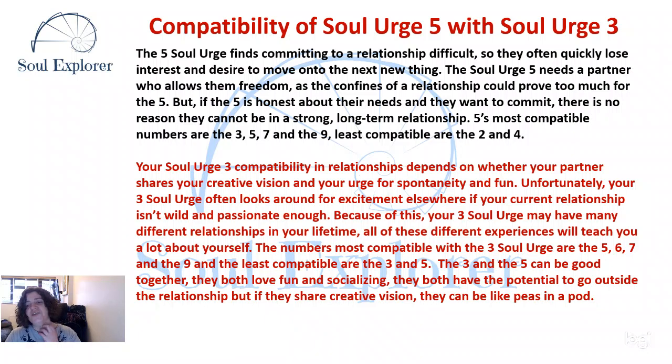Okay, so the soul urge 3 may have a lot of different relationships in their lifetime, all of these different experiences that will, however, teach the 3, and the same with the 5, about different relationships and how to hold a relationship. So a mature 3 is more likely to be able to hold a relationship without going outside the relationship. Same with the 5, to be perfectly honest. The numbers most compatible with the 3 are the 5, the 6 and the 7. So others say that the 5 and the 3 are compatible.